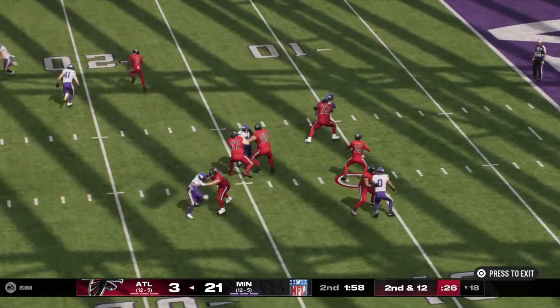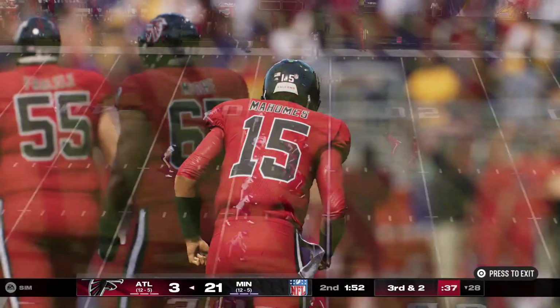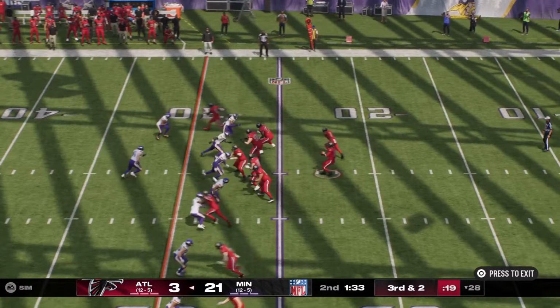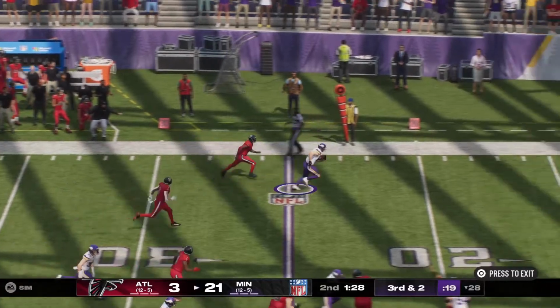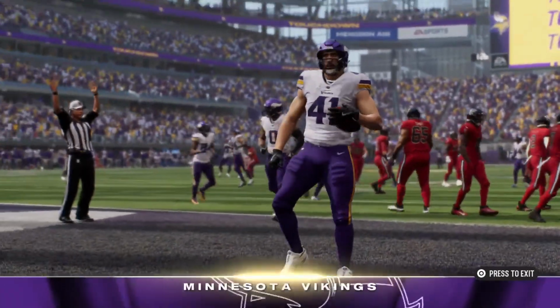From the gun, it's Mahomes. Complete to Jones. 2 yards still to go. Third down now. Throwing now is Mahomes. Oh, what a read on the outside as it's intercepted. And he will take this one home.